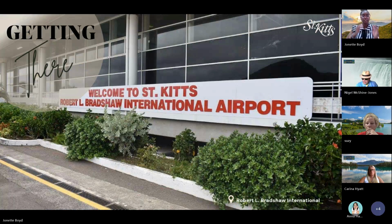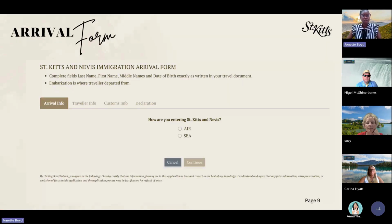So how do you get to St. Kitts? Visitors are required to complete an immigration form, which you can access at visitsaintkitts.com, or you can go to it directly by visiting www.knatravelfarm.kn. We do recommend that visitors complete this visitor form prior to arrival, as it would expedite your time spent at immigration and allow you more beach time once you whisk yourself through immigration. So I would always recommend that you fill it out before your arrival on island.